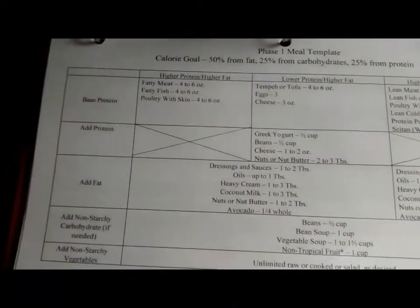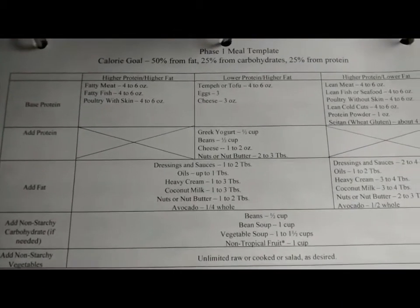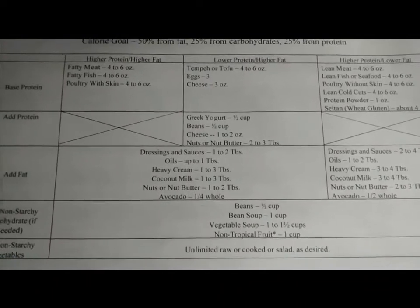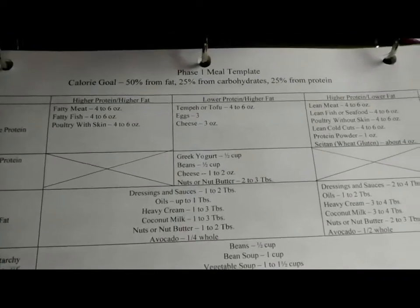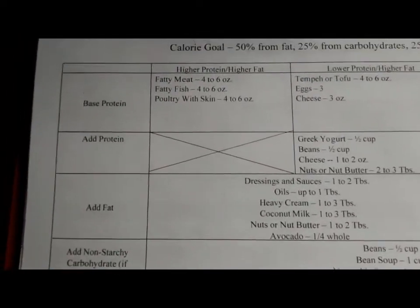So the percentages are a little bit different than a traditional ketogenic diet, but that's not actually what I'm following. So hopefully nobody's confused. I'm not doing a keto diet. I am just doing higher fat, low carb, with the goal of about 50 carbs. So this is how I build my meals.